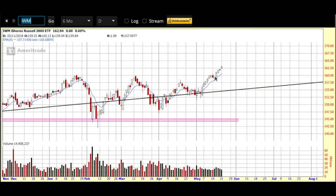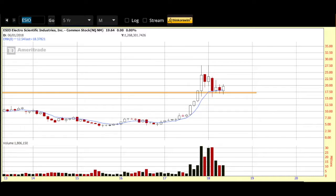But with that price strength continuing, I am putting a new chart forward this morning. And that chart that I wanted to feature for you this morning is Electro Scientific Industries, ticker symbol ESIO, trades on the NASDAQ exchange. For those of you not familiar with this company, Electro Scientific Industries is a supplier of laser-based manufacturing solutions for the microtechnology industry.